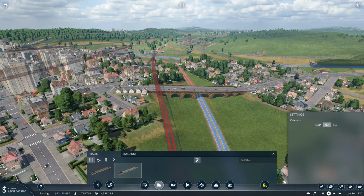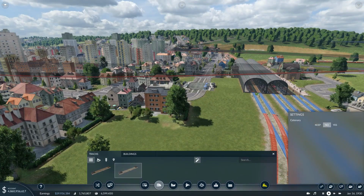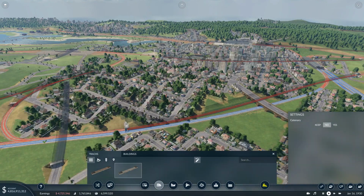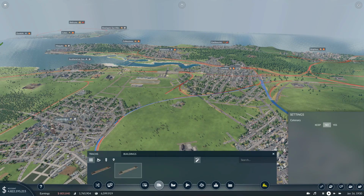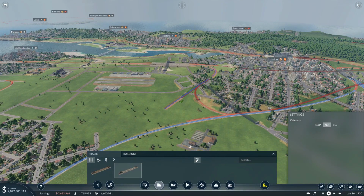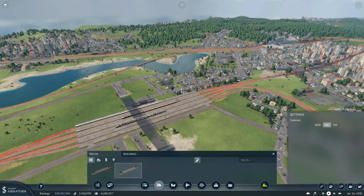Right. Where the hell are we going to go with this? Is the question. It's a predicament. Now I could add a station in here. Connect it to both sides. There's no commuter route that goes past there. I am sort of struggling to find out where I'm going to go with this. Unless we'll have one like there or something. Unless we do something stupid like remove one of these platforms and make it go in there.